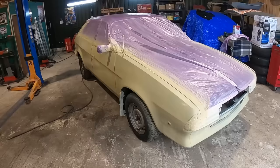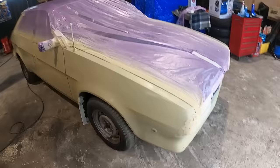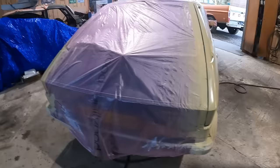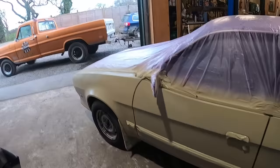Well, it's not brown anymore, you know? It's some creamy yellowy colour. Looks like a blancmange, doesn't it? Although I'm not sure what a blancmange is. It was banned in the 80s, wasn't it?